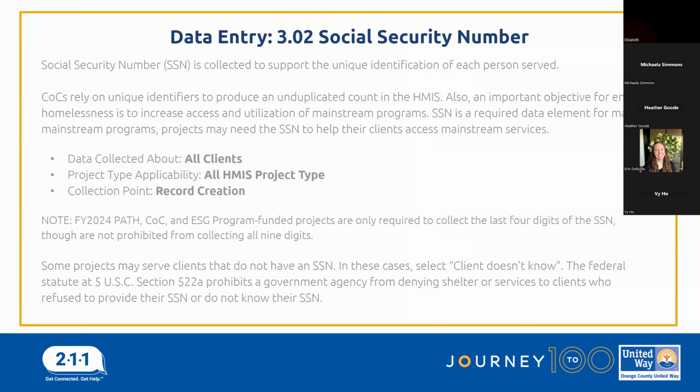Next, we have our data entry 3.02 Social Security number. Social Security number is collected to support the unique identification of each person served. COCs rely on unique identifiers to produce an unduplicated count in HMIS. Also, an important objective for ending homelessness is to increase access and utilization of mainstream programs. The Social Security number is a required data element for many mainstream programs. Projects may need the Social Security number to help their clients access mainstream services.